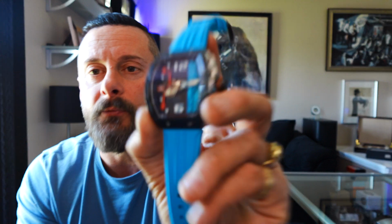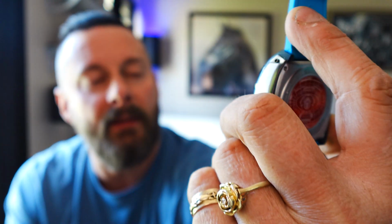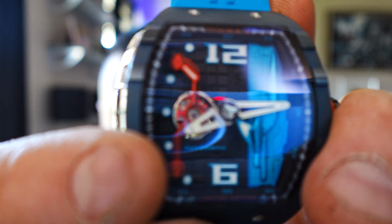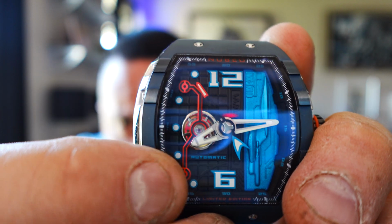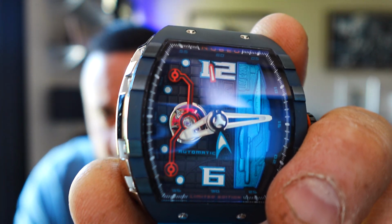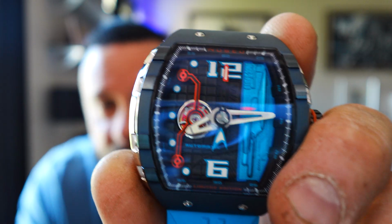So, specifications. This is where we talk the important stuff for the watch collector, the watch guy, right? So this one is an automatic. We do have an open heart. You can see it at around the 6, 7, 8, 9 o'clock position. It is rather small. It is kind of covered by this red section, and I'm not sure what that is. That might be something out of the ship. Might be for you Trekkie guys, you'll know what that is, I'm sure.